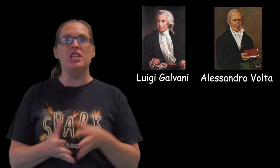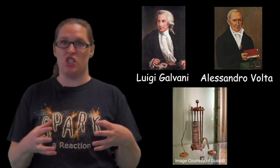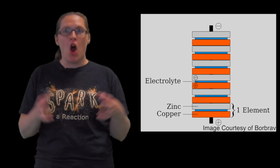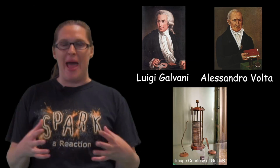Now, in the 1800s, 3 major events occurred that would change the future of electricity. The first major event started with Luigi Galvani and Alessandro Volta. They found that they could actually store electricity. With certain metals and acids, they found that they could harness energy and store it in something easily transportable. They made the first battery.